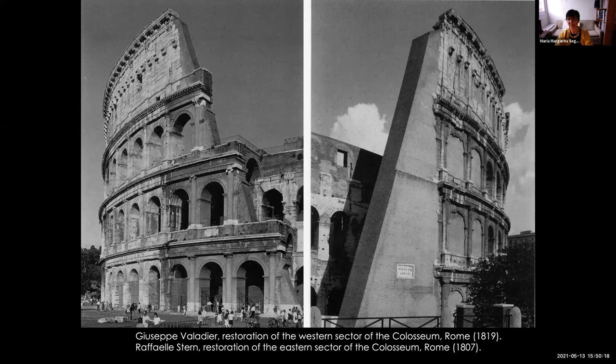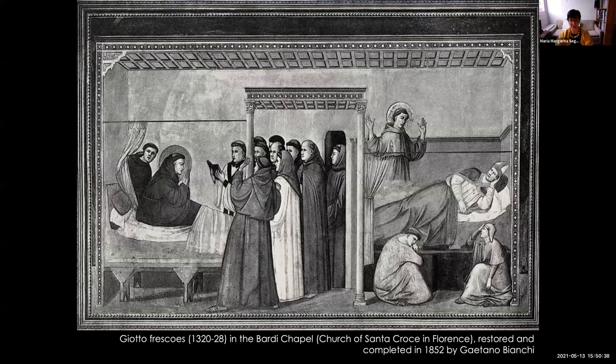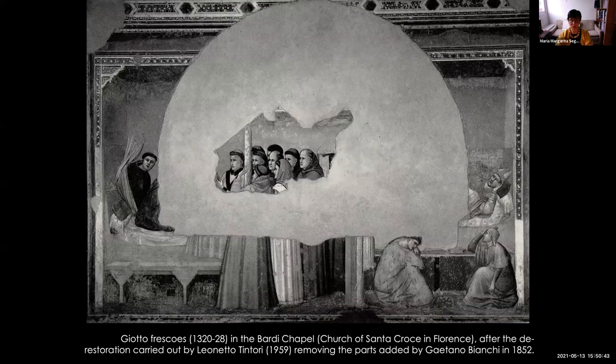Pictorial sublimity, as written by John Ruskin, was considered the highest value that a building can acquire over the centuries. The attention to the authenticity of the work of art and consequently the removal of false stylistic additions to clearly highlight the original parts was taken to its most extreme level in the last years of the 19th century, with the spread of the ideas underlying the philological approach to restoration.